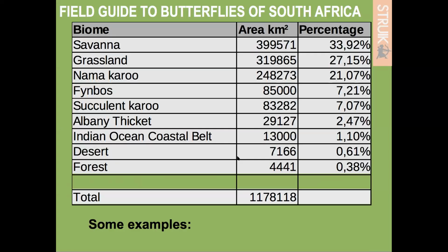Just to show you the sort of land area that we have for each of these, savanna is the biggest, at nearly 34%. Next is grassland, but as I said, that's sort of 90% transformed. Nama Karoo, 21%, and the fynbos and the succulent Karoo. Between the 3 of them, they form the Cape floristic region, and it's around about 30% of the country area. Albany thicket, which is a kind of transitional vegetation type between Karoo and the East Indian coastal belt.